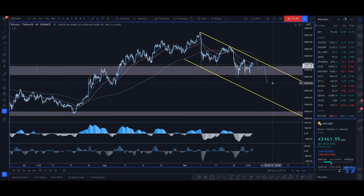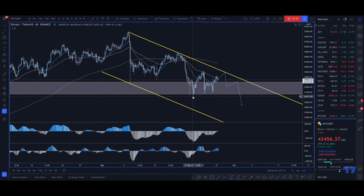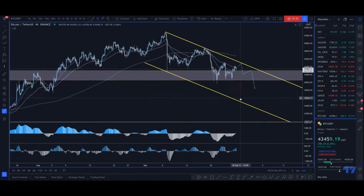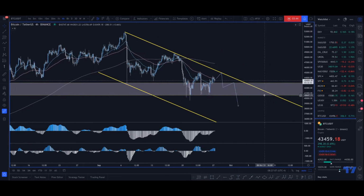And then you would need to see a 4-hour close, not just the candle like this, but the candle needs to close below the support, and that means we're going to be trending lower towards the 30,000 level, from 40 to 30,000. So these two cases, and both are tradable.